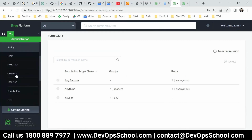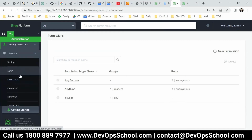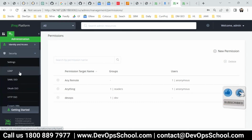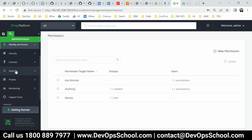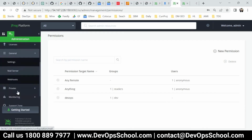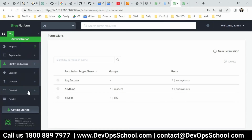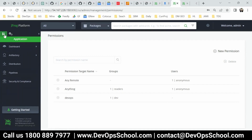So you see that access is also created here, repository created here. Some of the security related stuff you have: authentication, authorizations. If you want to enable LDAP or other such stuff, you can use it. Right now it is not required. And some general settings you have: mail server, webhooks and all. If you have a proxy setup, you can do that here, and some support zones. So that's all. Now what we need to do is upload and download. Simple. Two things you have to do, upload and download.